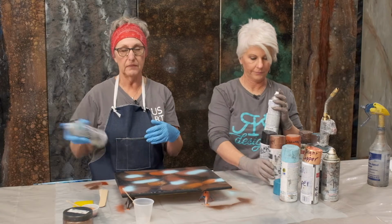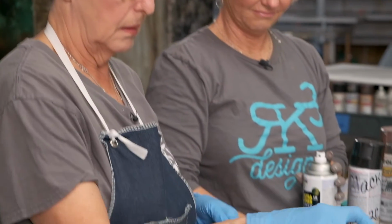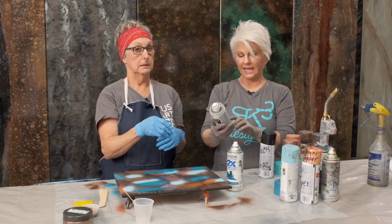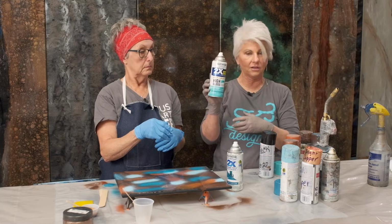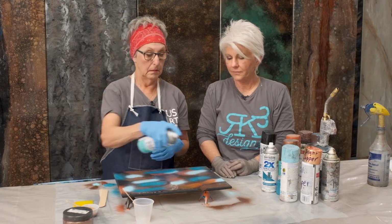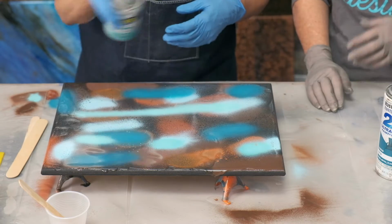It's one of those things where you see it in your mind's eye and you think, okay, that needs a little bit of this here, a little bit of that there. Is this the new color? Yes, this is Saint Topaz, the Ultimate 2X high gloss. I've never even seen that color, so I'm excited to see what it does. Ooh, I like that color.